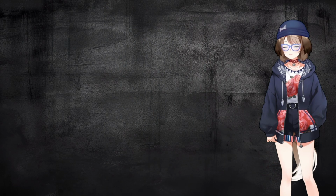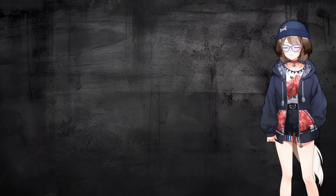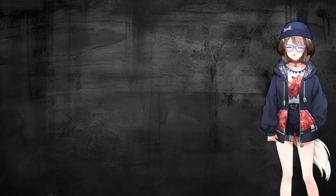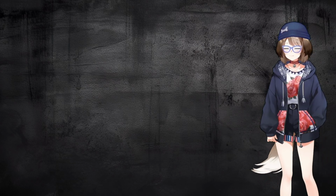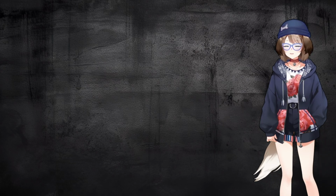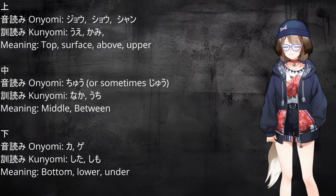Alright, so what I've tried to do for you so far is just to help you understand why Japanese books often get chopped into 2 or even 3 parts, even though they actually might belong to a larger series. But let's talk about what that up, middle, and down kanji are actually doing when we use them to divide up books in this way. So, we can see those 3 kanji here.